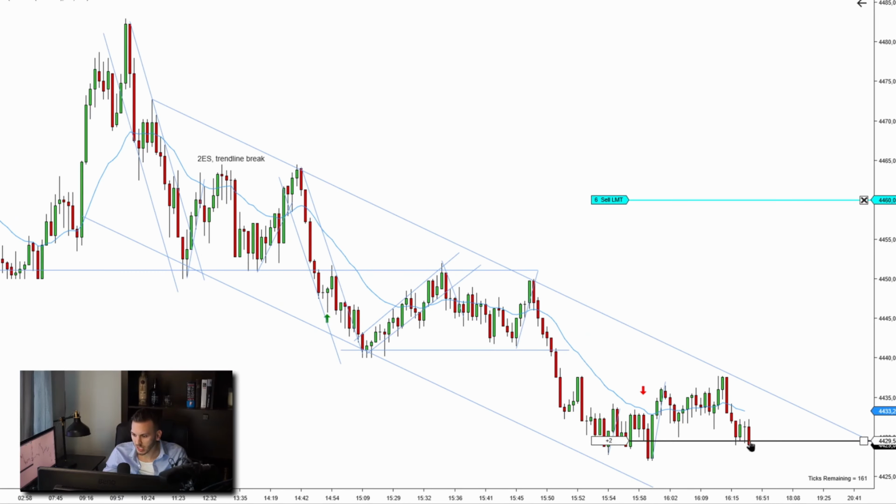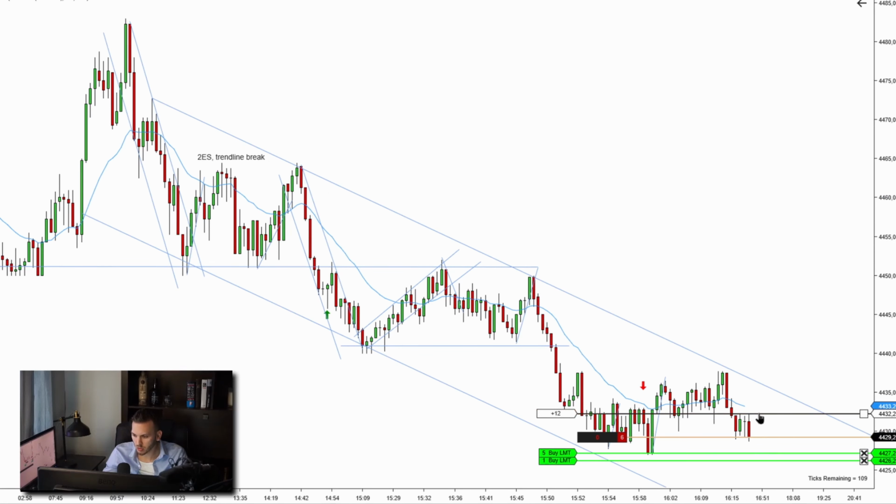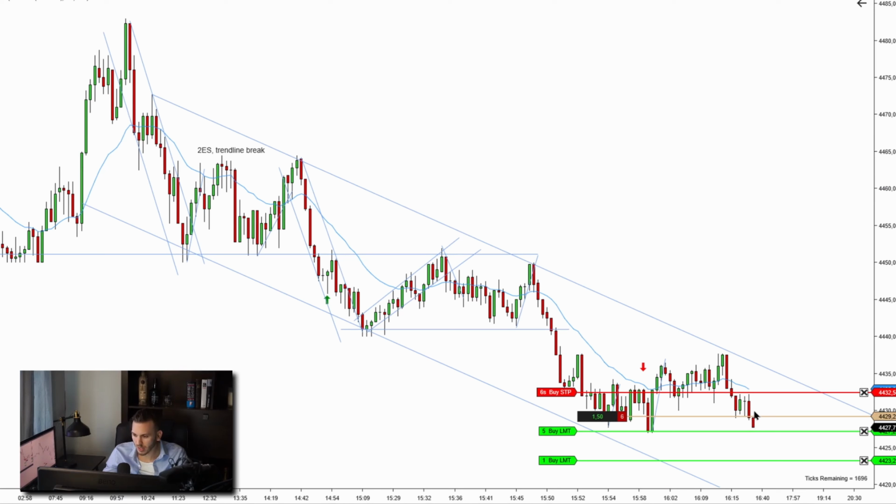All right guys, there's a second entry short forming, and I don't want to miss this trade, so I entered as the big bar is forming. I'm going to go for an 8 tick profit target. There's a new high, first entry long, pullback, second entry long failure, and also a micro new low, first entry short, pullback, second entry short right here.